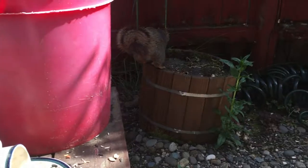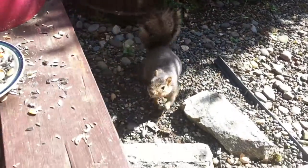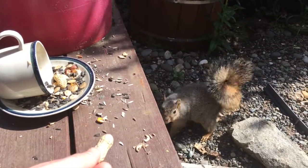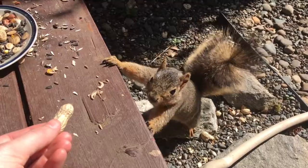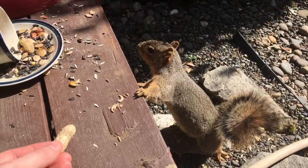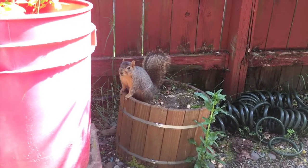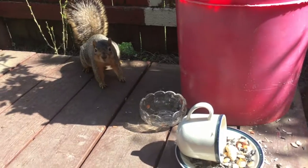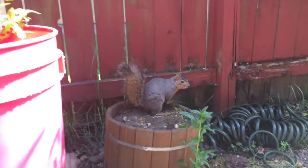See if she'll come a little closer. Come on, it's right here. You're gonna have to come up and get it. Oh, not so sure about that. Please don't eat me. Come on, buddy. Oh. Not so sure. Come on. She's gonna try to sneak up on me. Here. Oh. Hey. Little sneaky.